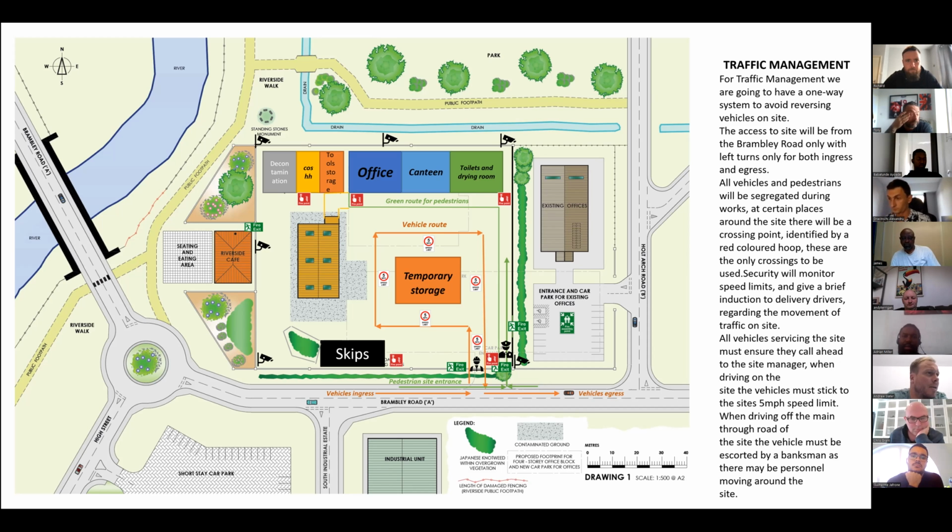All vehicles accessing the site must ensure they call ahead to the site managers. When driving on the site, the vehicles must stick to the site's 5 miles per hour speed limit. And when driving off the main road through the site, the vehicles must be escorted by a banksman, as there may be personnel moving around the site.